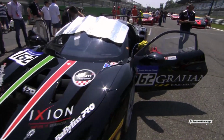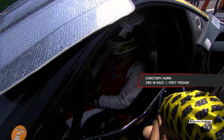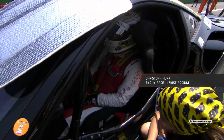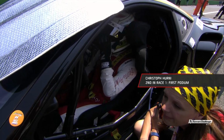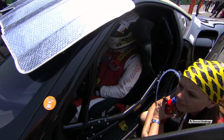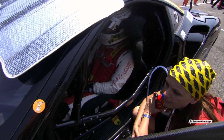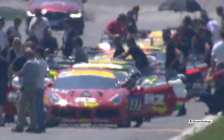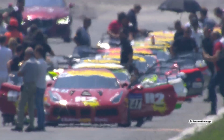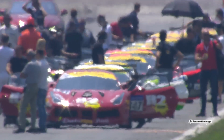Gradually, the crews making their way off the track. Christoph Herney then, very successful day yesterday. As you can see from the graphics, finished second in race 1. It was indeed his first podium. Not surprised by that, showed plenty of pace during the course of the race. So well done to Christoph Herney. See what he can do. He's going from P5 on the grid, perhaps not put it together in qualifying the way that he had hoped, following the fantastic achievement yesterday.